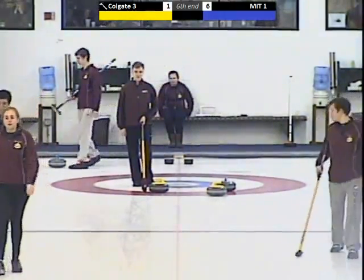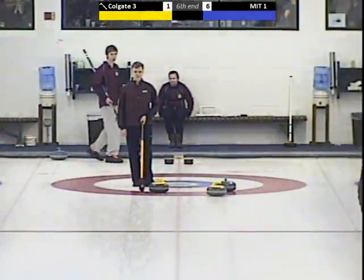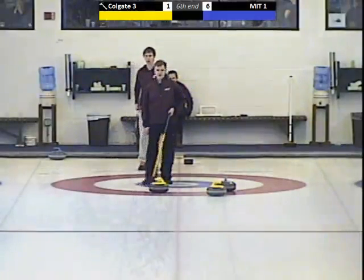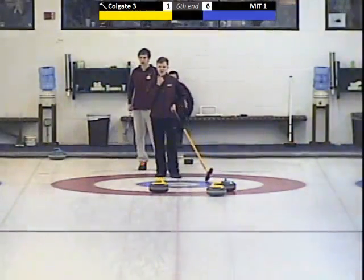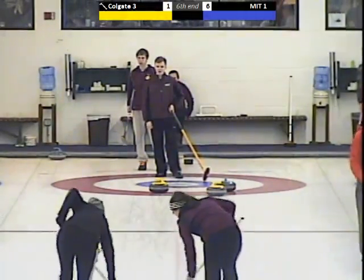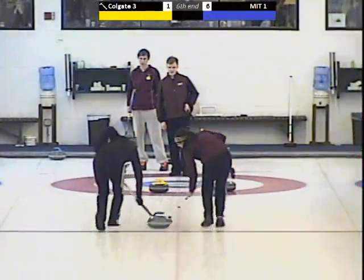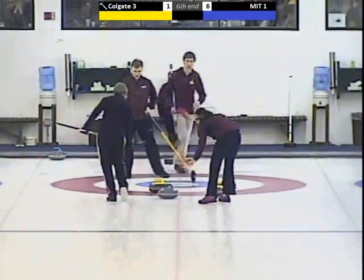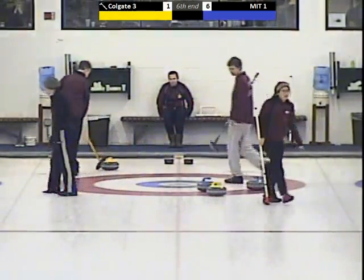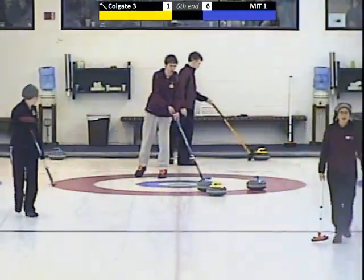Now, just so I don't forget, the skip from Colgate, Andrew Voigt. He's a psychology and economics major. He's a sophomore as well, so he'll be back. Good to see him out skipping. He's from Trumbull, Connecticut. So you'll see a lot of Colgate 3 in upcoming college bonspiels.